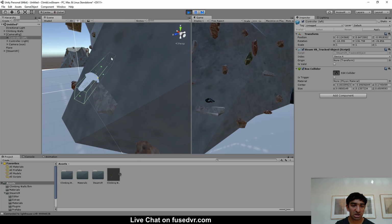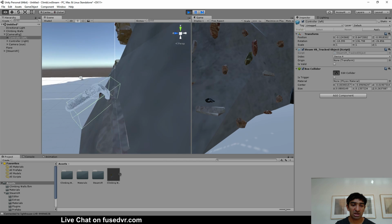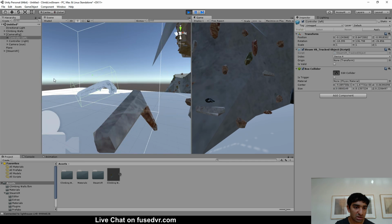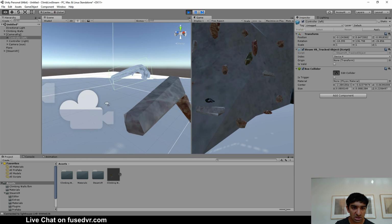Just get it approximate, just so we have some numbers to play with. And let's just center this at 0, 0, 0. And pull this a little back, pull this a little down. And let's see, what is the size here? Actually, this looks somewhat reasonable. I think this should be fine as far as a bounding box is concerned.